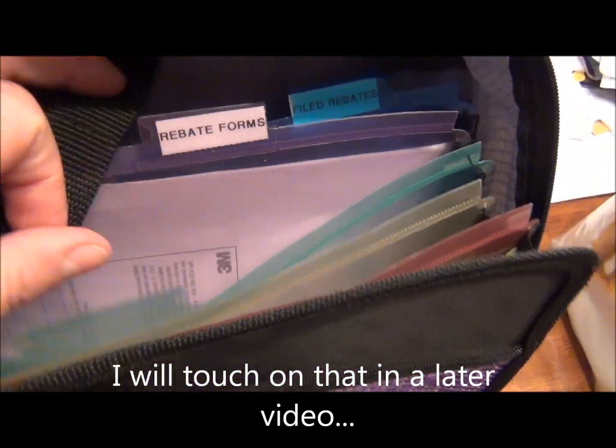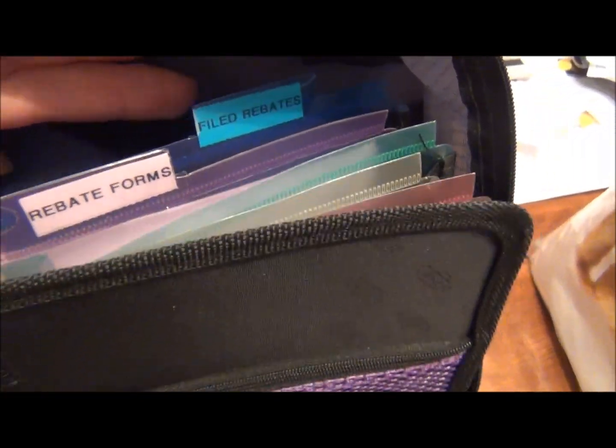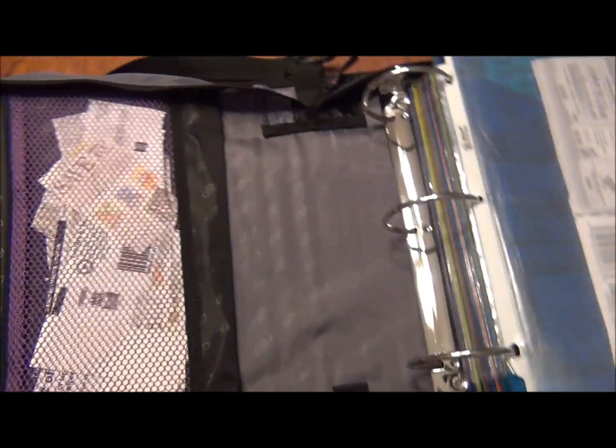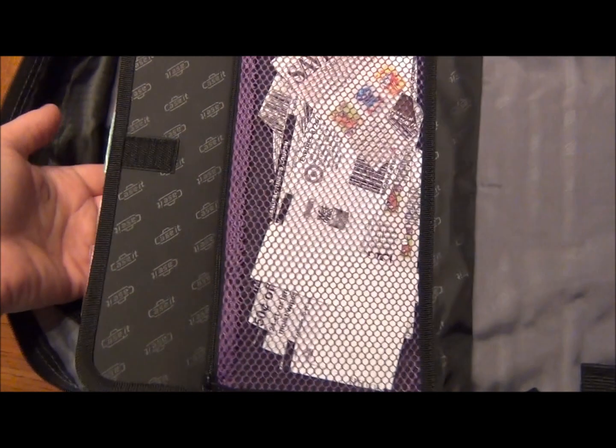And then I also have my rebate forms here, active rebates that I'm working on, and then filed rebates. Because once I submit a rebate, before I submit it, I make a photocopy of it, and I keep that photocopy, and then once I receive the rebate in the mail, I will then discard both of them.